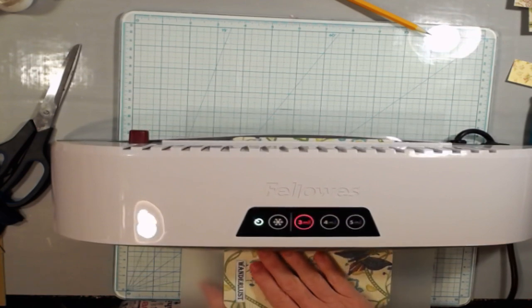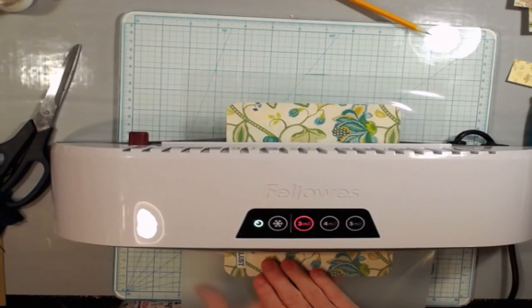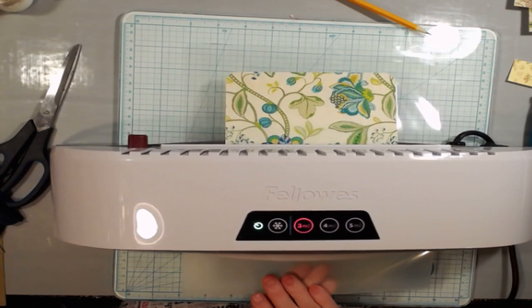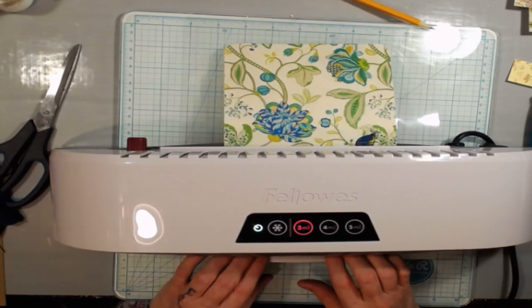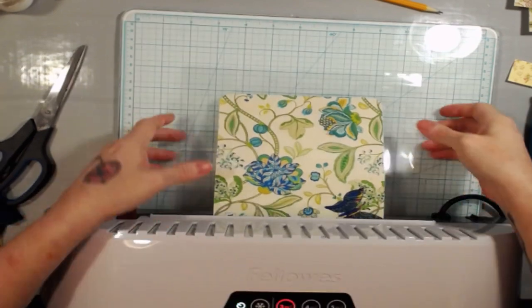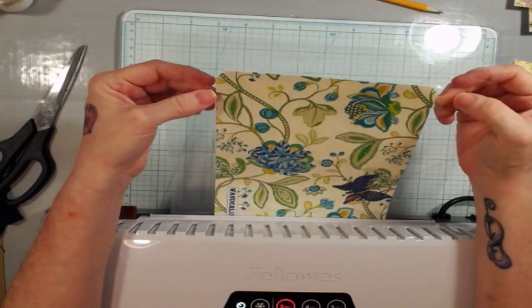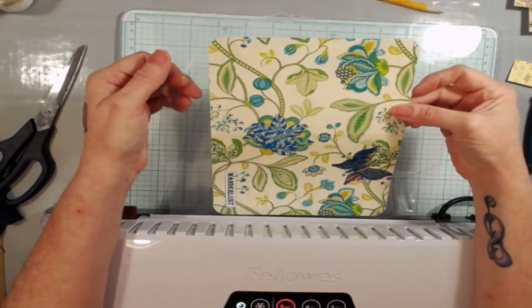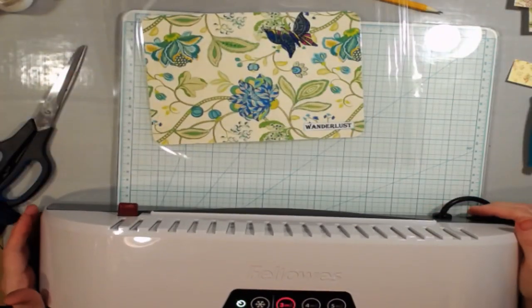Hello, Freedom. And it is now coming out the back side. It is pooping out my cover. Oh, it's got a little blemish right there. What's that about? That's okay. It's not going to be noticeable when I'm done. Oh. All right. It's all pooped out. Okay. And we can shut that off.